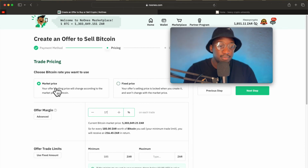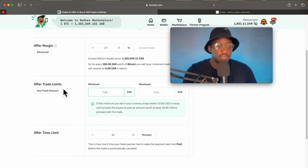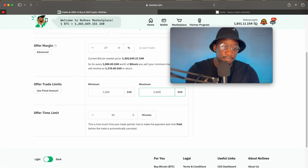And right here, you're going to have to put it at market price. So if the price of Bitcoin drops, it's not going to affect pretty much anything. This is the trade limit, and this is your minimum. You have to put the minimum amount that you are willing to accept. Let's say you want to accept 1,000, and the maximum should be at least 5,000.